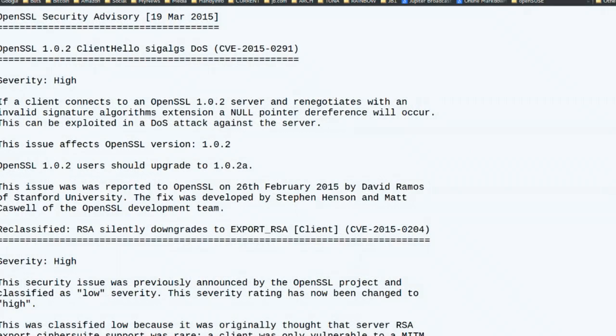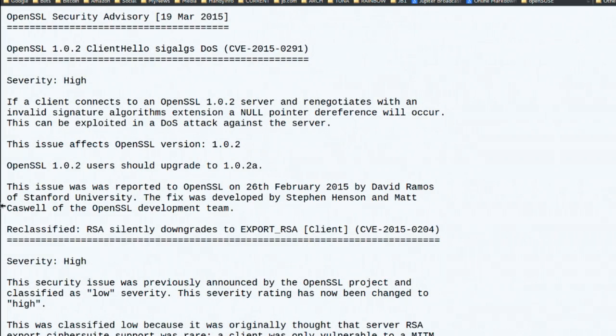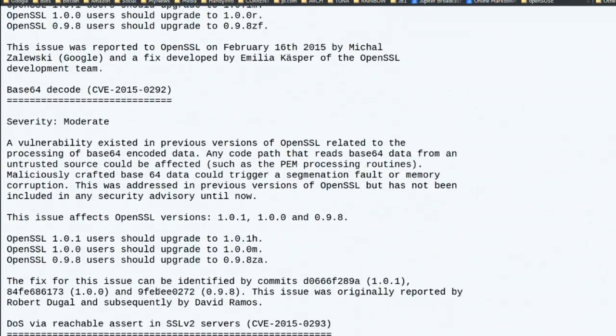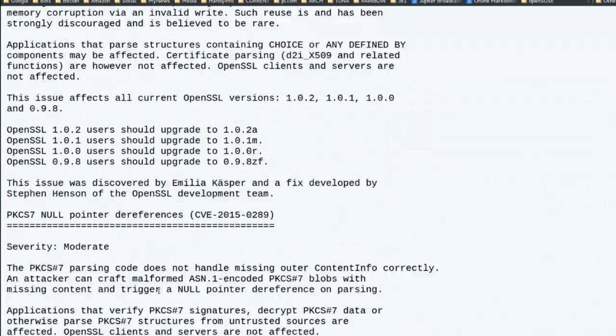They upgraded the export RSA one to severity high. Okay. And they had a denial of service one where basically you can crash OpenSSL. So if you do it to somebody's web server, you can keep crashing it until it stays down, doing a denial of service. So that one is marked high, and then they have moderate and low. And that's it. There are no extremes like there were with Heartbleed.